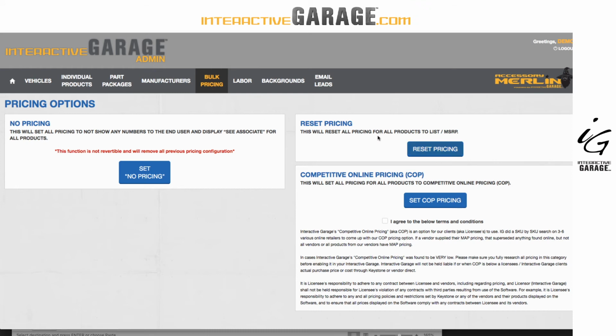So in Interactive Garage, you've got this no pricing. I've gone over that before, not a fan of it, but we do have an ability you can set no pricing, which just triggers a sales associate on every product that the consumer looks at. We have a reset, or the reset pricing is really just, we preload everything to list an MSRP if you're new or never changed it. So that is a pricing option, just to leave everything at full list MSRP.